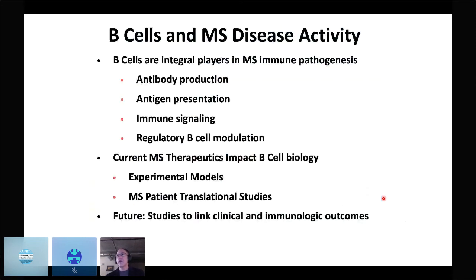To sum up, we've entered a new era of MS therapeutics led by the introduction of highly effective B cell depleting agents. There is ample evidence to support an integral role for B cells in MS immune pathogenesis. Experimental and animal models indicate that anti-CD20 and other MS therapeutics result in significant changes in B cell populations, both outside and potentially inside the central nervous system. Future studies are going to be needed to link these effects to meaningful clinical and immunologic outcomes in affected patients, to proactively prescribe, modify, and sequence therapies for the care of our MS patients.